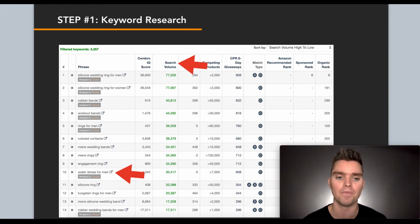But just make sure that the keywords you're targeting are relevant. So you need to go through and manually weed through. For example, I highlighted this with the red arrow down here at the bottom, number 10, water shoes for men. I typed in the term silicone ring and somehow water shoes showed up. We don't want to bid on water shoes. Even if we're only spending 10 cents, 15 cents a click, we don't want to bid on that because it's not relevant. So you want to make sure that you exclude irrelevant keywords from your list. That's just something I want to call out.